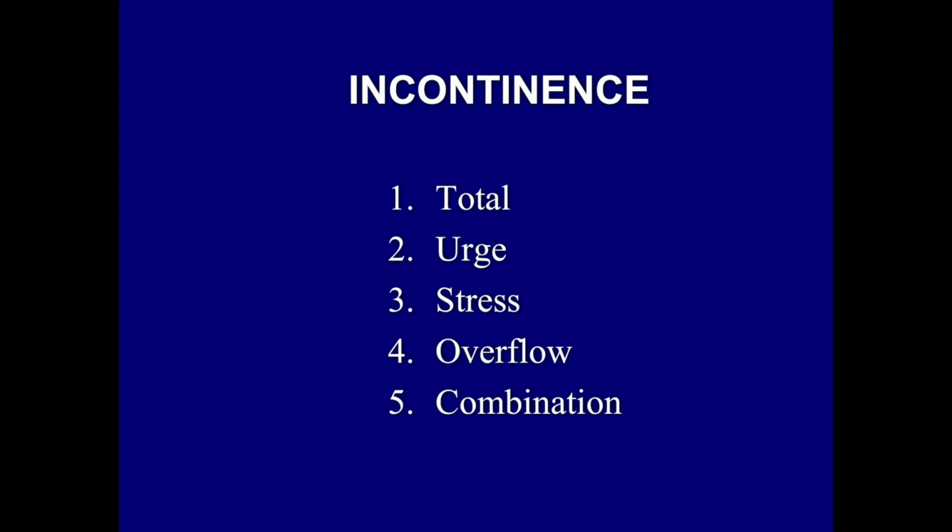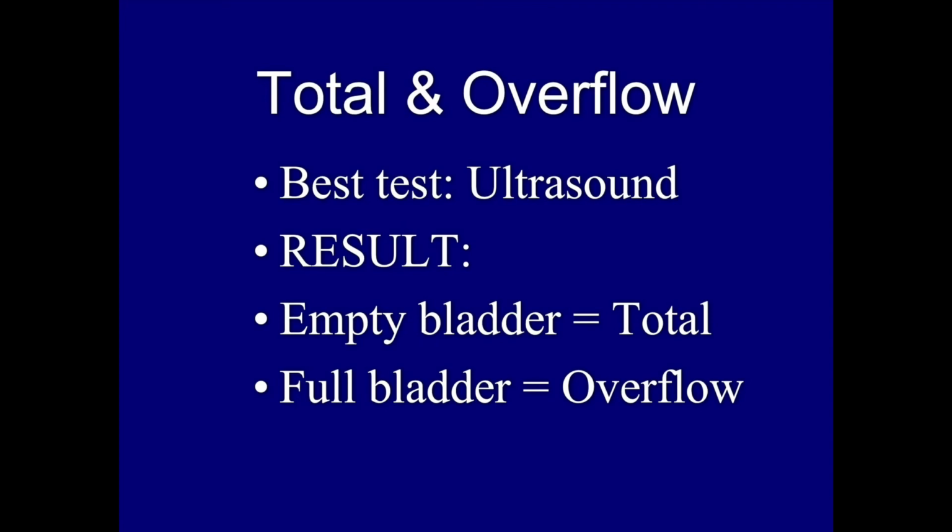Incontinence is usually defined as four types: total, urge, stress, and overflow. Total incontinence is the continuous leakage without any control whatsoever. Overflow is similar, but with one test you can differentiate the two. That test is an ultrasound. If the bladder is empty, then the patient has total incontinence. If the bladder is full, the patient has overflow incontinence. Really very easy.